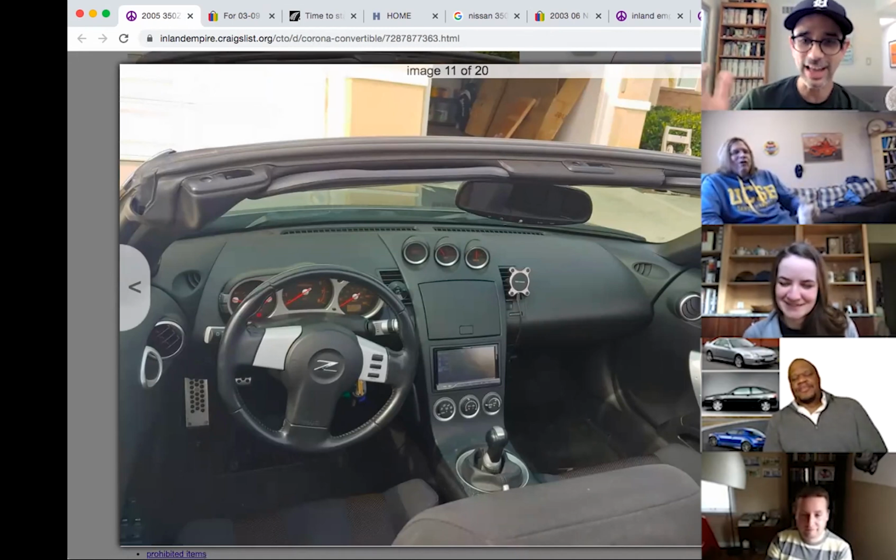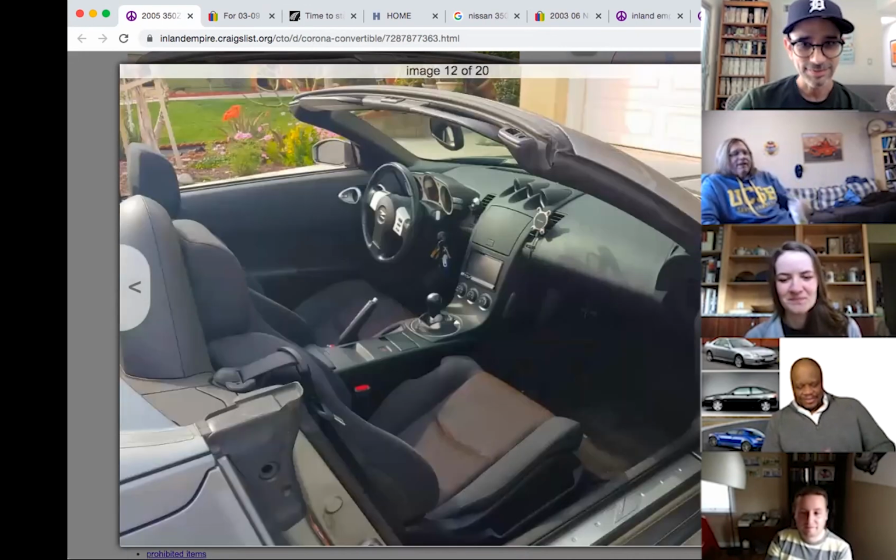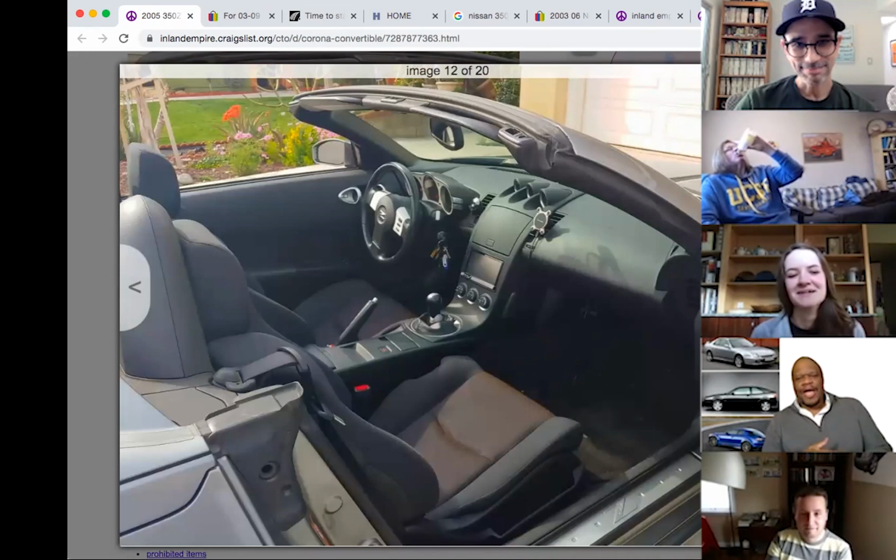But this should be original. If you want, Pearly, you can keep this touchscreen. This car is loud and unpleasant inside, and the ride is miserable.